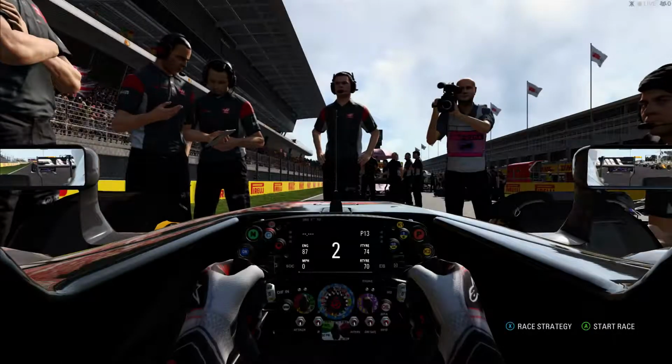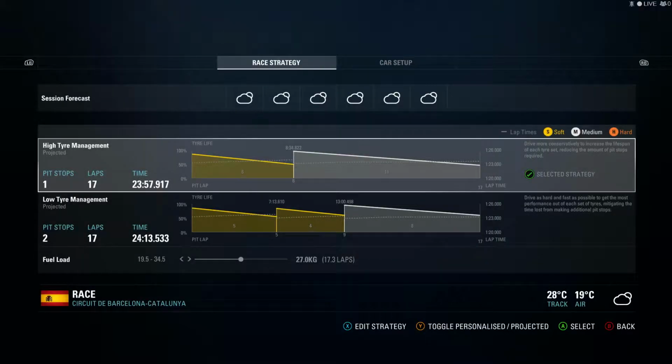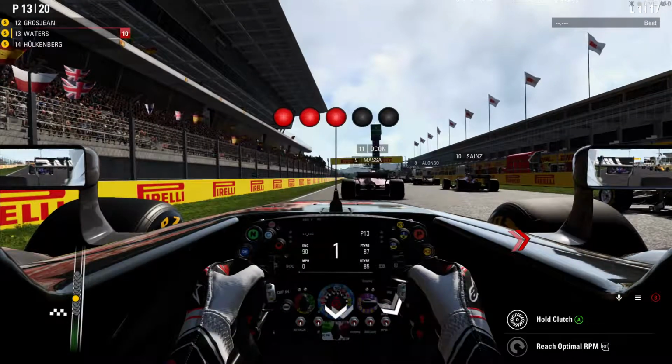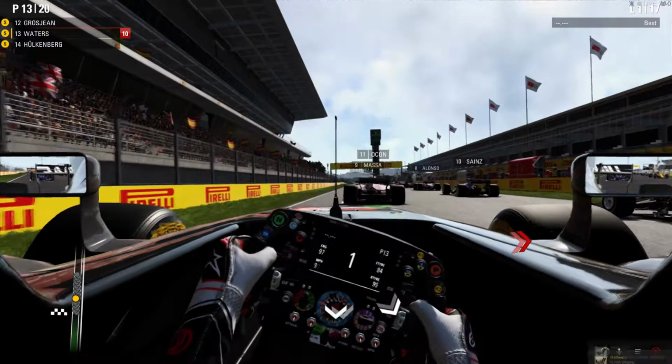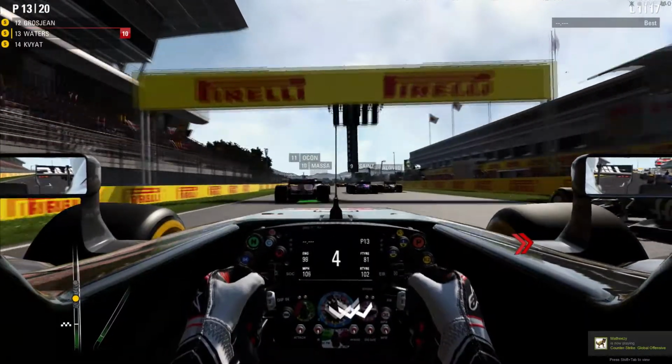Here we are then, everybody, ready for the race, and ready for the off. Going to go for a one-stop strategy this time. So we're going to start on the softs for about 6 laps, then go on to the hards. That's the plan. We'll see how it goes. Finally then, guys, we are ready for the race. We have 5 red lights at Barcelona. Lights out and away we go for the start of the Spanish race.